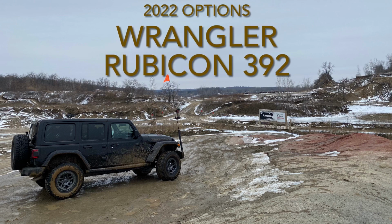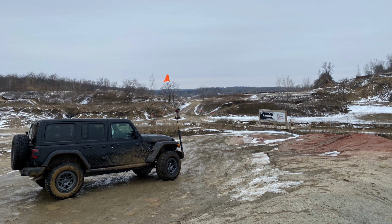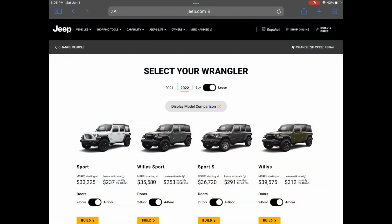So it is officially 2022. Actually, today is January 1st, 2022. I had some free time and thought that I would check out the Jeep website and see if anything has changed for the 2022 model year. So let's navigate to the website and see what we can find out.